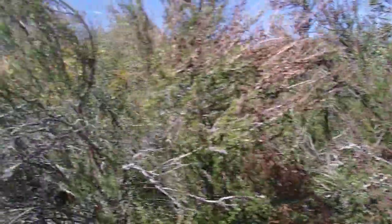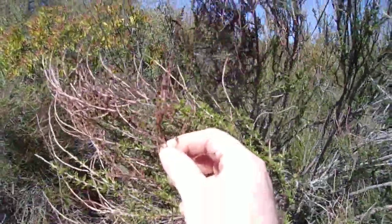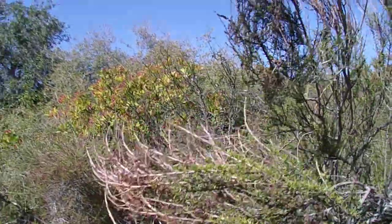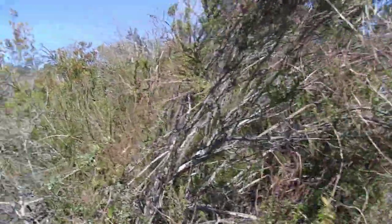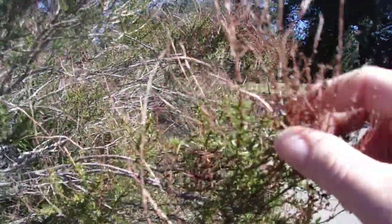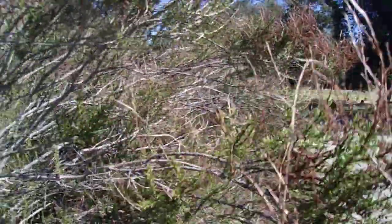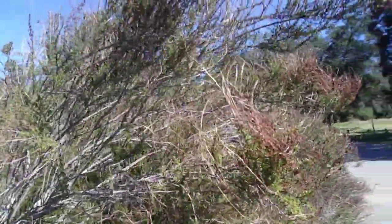Usually towards mid-spring, this shrub will send up these panicles of white flowers that, when the shrub's in full bloom, are quite attractive. Quite beautiful, actually. And then they turn into these dry seeds towards the end of summer and mid-fall. Quite a beautiful plant.